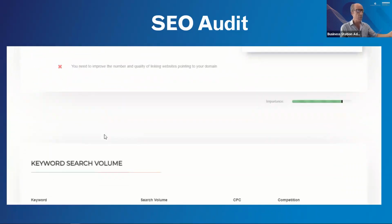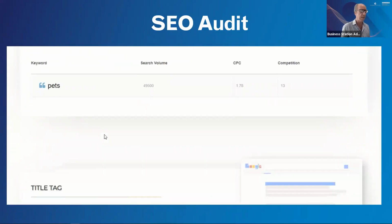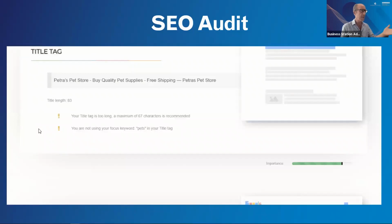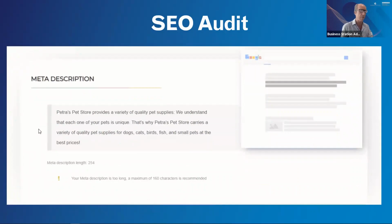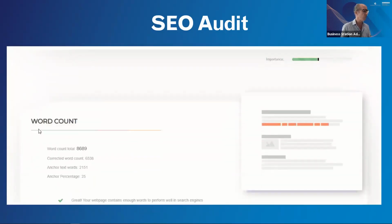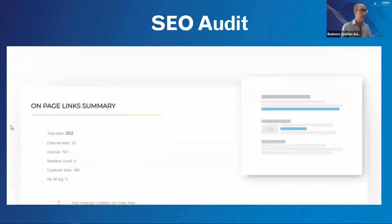Now, these tools also provide you with a range of other interesting things, like how often that keyword is being searched for. And this is the title tag. The title tag basically is what comes up in a search result, and the meta description is the little paragraph under that. They're just a little bit too long, small errors. Also the word count on your page, which is important, and how many links are on the page. So quite useful information.